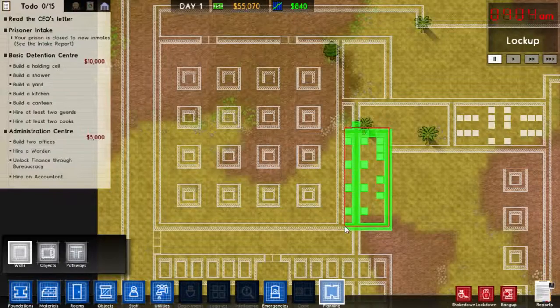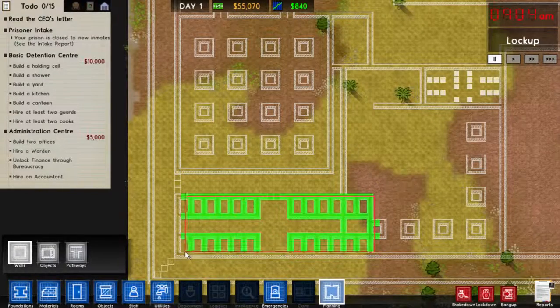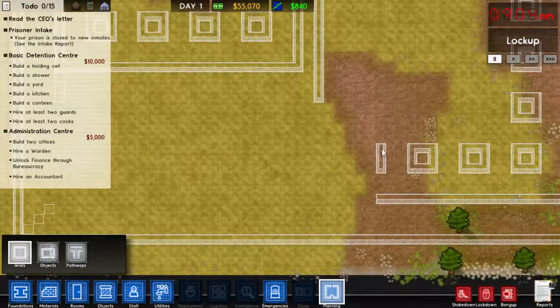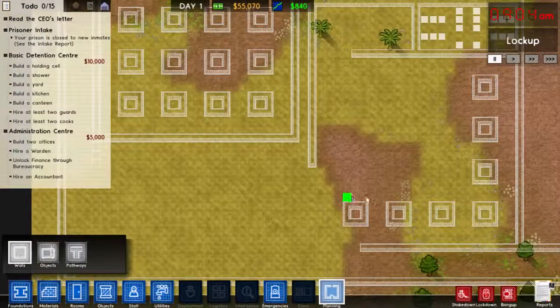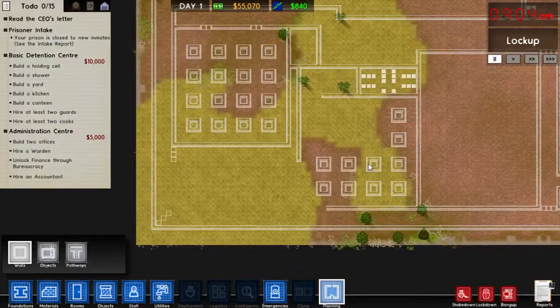Alright. Solitary changes. But moving solitary isn't a big deal because I didn't like it in the back anyway. But now we'll see how this works. Not that I would want to have them walk all the way around the shower block. So I might even move work areas anyway.